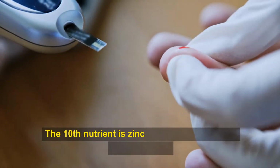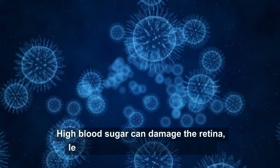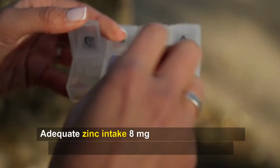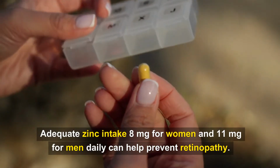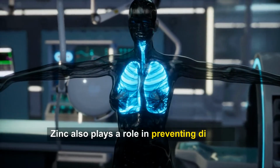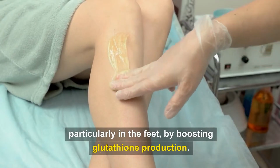The 10th nutrient is zinc, crucial for eye health and diabetics. High blood sugar can damage the retina, leading to issues like blurry vision. Adequate zinc intake, 8 mg for women and 11 mg for men daily, can help prevent retinopathy. Zinc also plays a role in preventing diabetic necrosis, particularly in the feet, by boosting glutathione production.